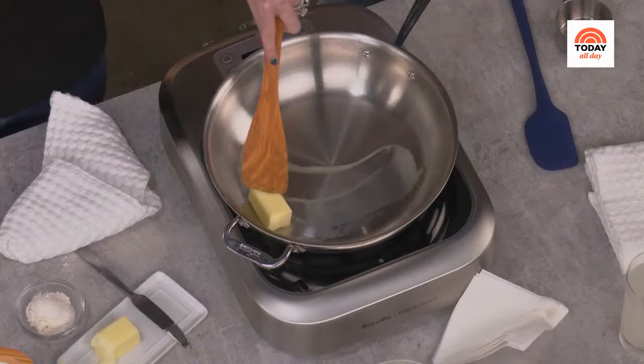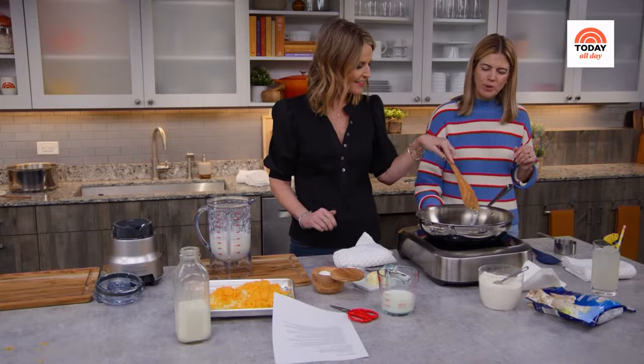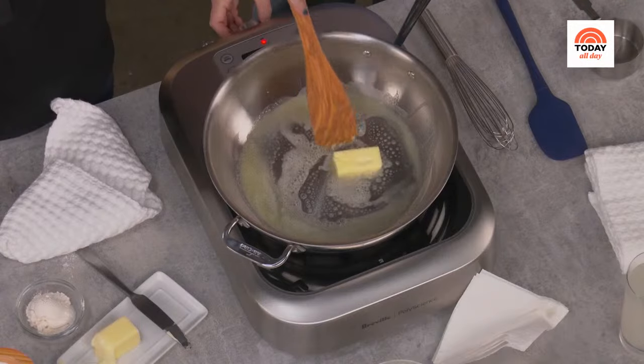I enjoy this part. I just like to see how the butter skates around. It's really pretty. Seems like it's having a good time. Smells good. This is what cooking should be.